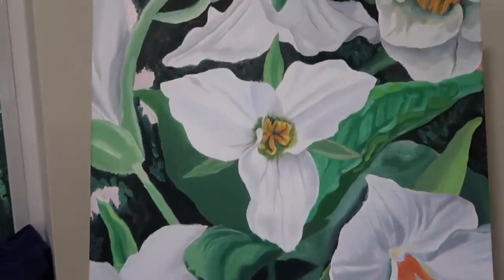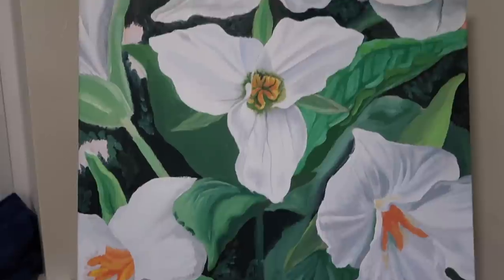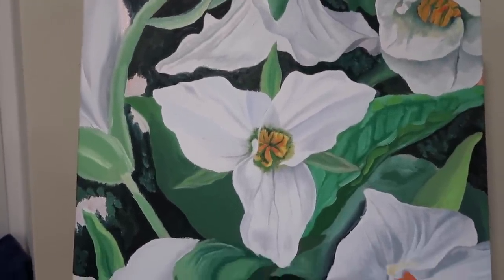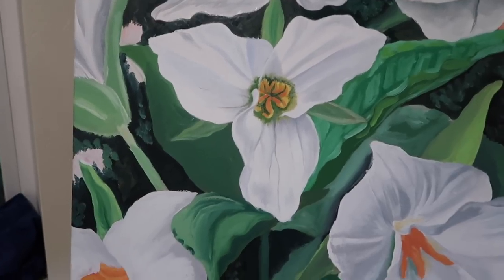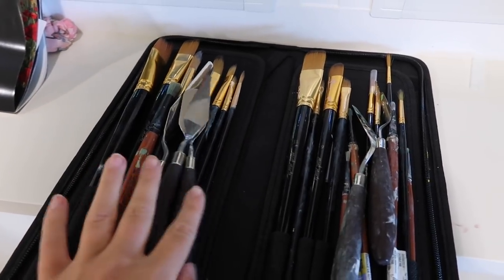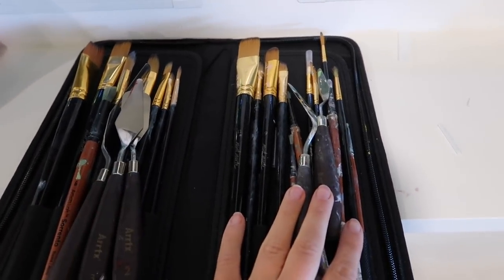Progress on my painting while I was here. I'm not even close to being done with it though. I'm definitely still in the beginning middle stages of it, but right now I'm just packing up my painting stuff and hopefully I'll be able to get a lot of this done in the next coming week. So yeah, I'm just packing up my stuff.